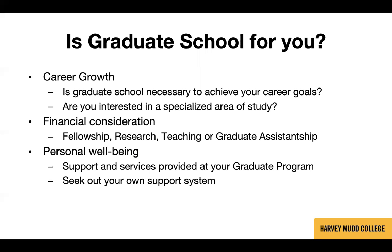There are financial considerations. Most science or STEM related programs are funded through either a fellowship, research, teaching, or graduate studentship. It's not always the case though. Most PhD programs have funding, so you typically get a tuition waiver and maybe a small stipend to help with your program, but some master's level programs do not have this, so you may have to decide if you want to pursue a master's level or PhD level.